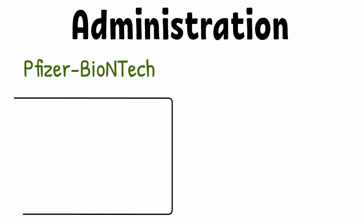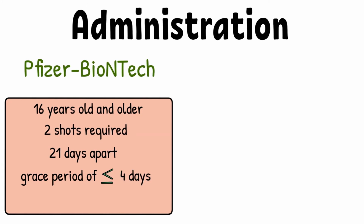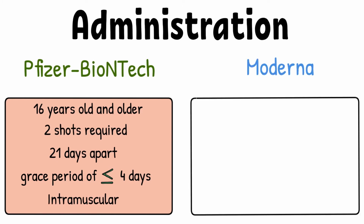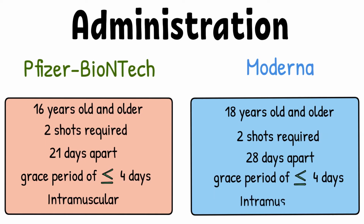Administrations. For Pfizer, you must be 16 years old or older, and a second dose is required after 21 days. The vaccine is given as an injection into the muscle, or intramuscular. For Moderna, the individual has to be 18 years old or older. The second dose is required after 28 days, and the injection is also intramuscular. So if you are receiving the vaccine, just keep in mind which vaccine you are getting, because one requires a second dose after 21 days, and the other after 28 days.